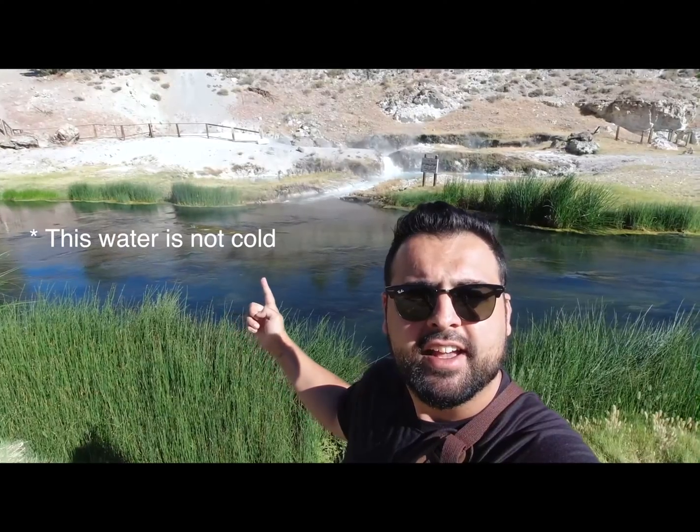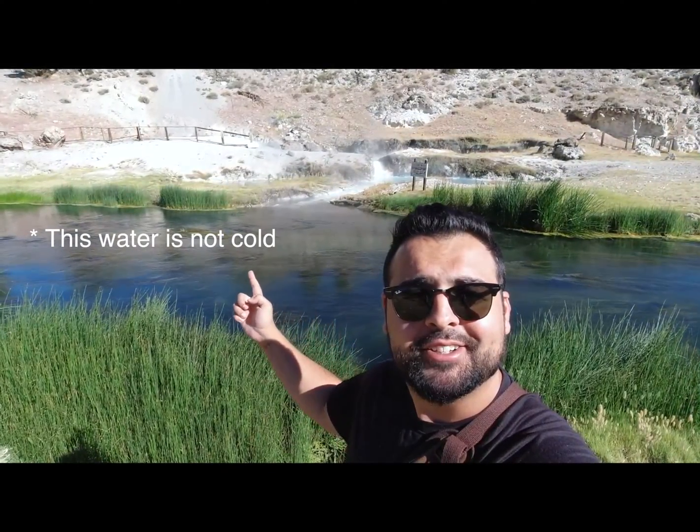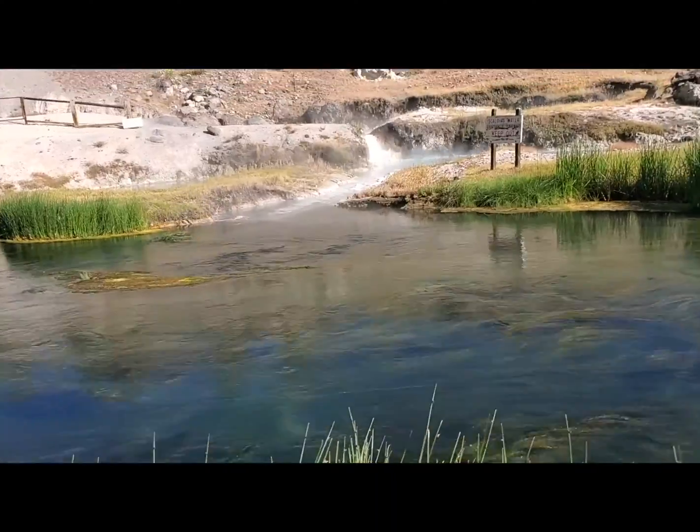The hot water from this area right here flows into the cold water from this creek right here, and that's why it's named Hot Creek.